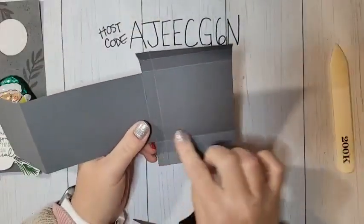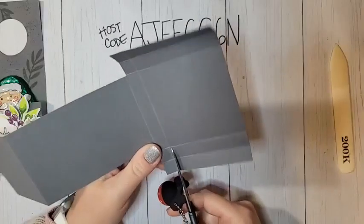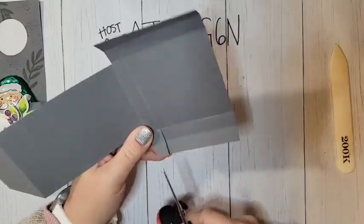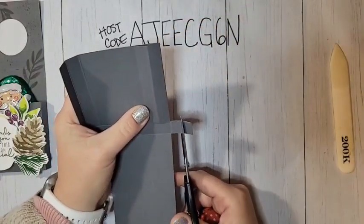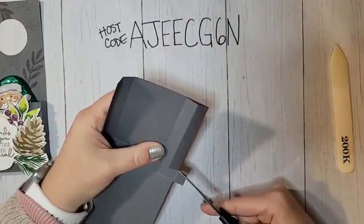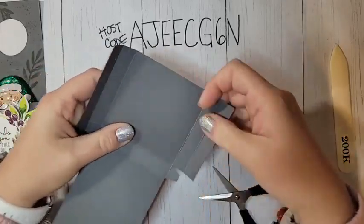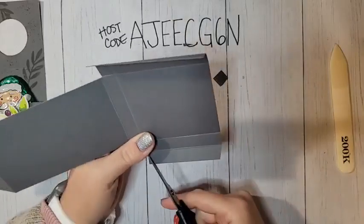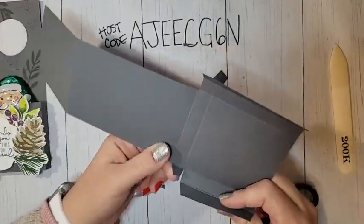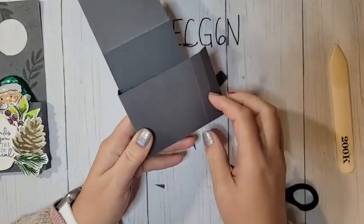All right, now for the rest of the trimming down here, what we're going to do is trim up that score line, that second score line. I'm going to fold this piece out of the way just so we have this little tab here. Cut off that square and then just trim these just a little bit. These are going to tuck in, so they're not going to be seen. And then on this one, we're just going to trim these just a little bit. This is going to tuck in like this. This is going to fold up like that to the back.